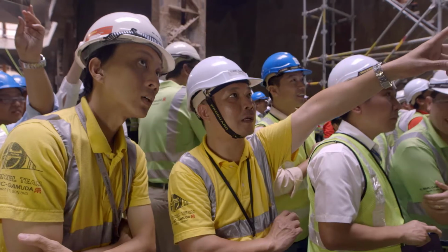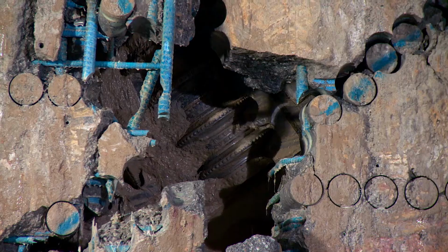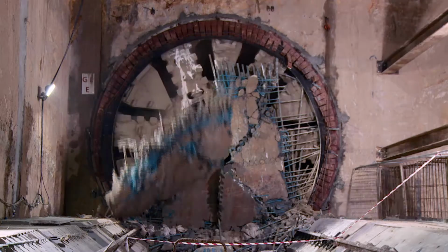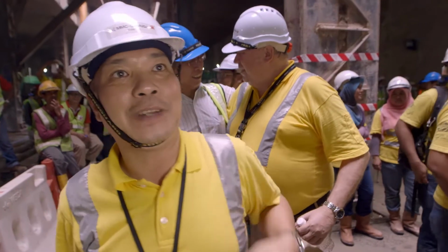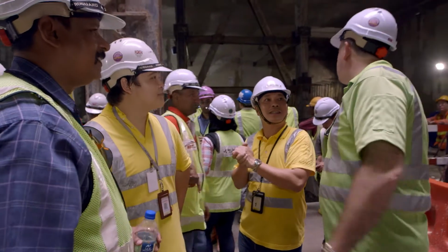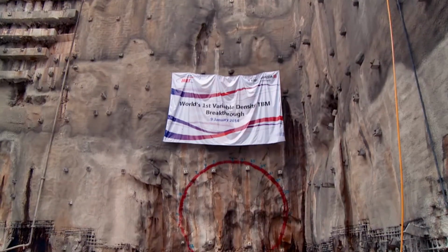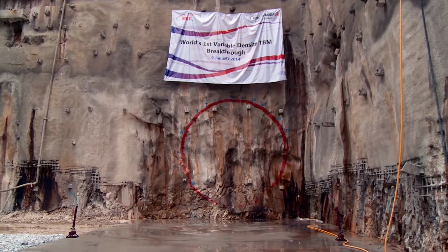On the 24th of December 2013, the first earth pressure balance TBM from Semantan broke through at the KL Central Station. Yes, great. Finally, I pushed my machine in. I've been working for more than 24 hours. I can have a good rest. Two weeks later, the first variable density TBM breaks through at the Pasar Rakyat station.